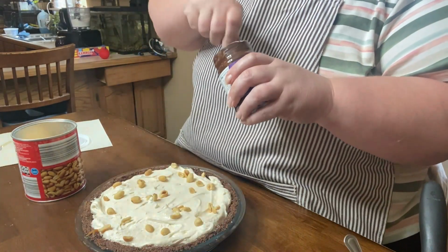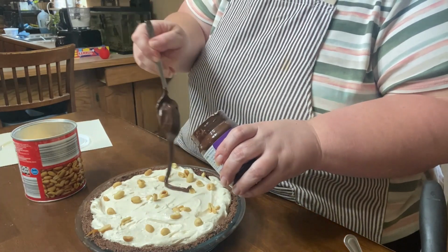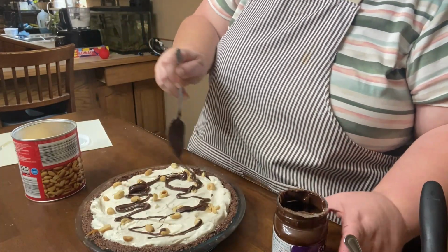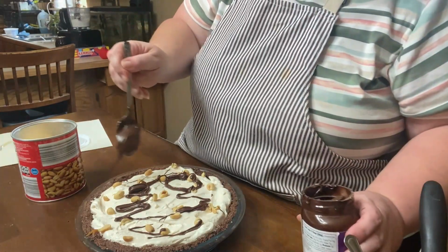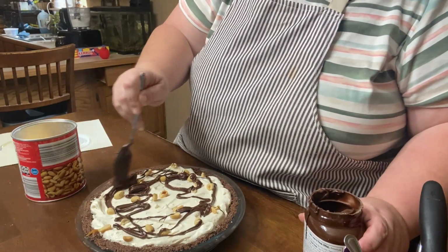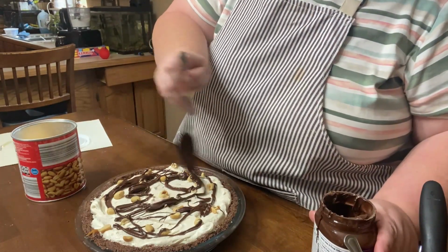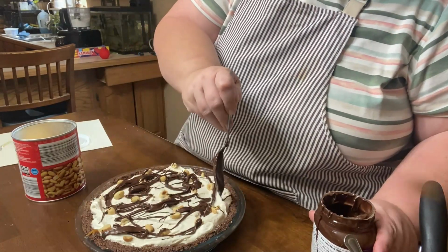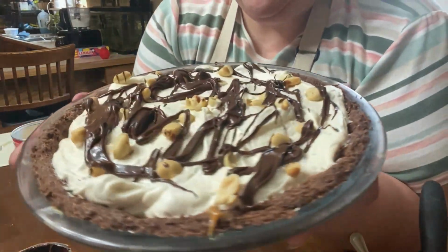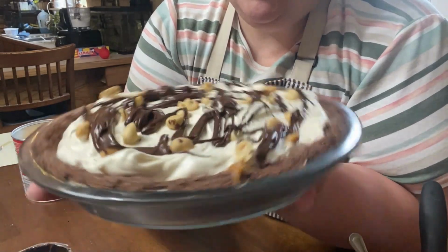So what I'm going to do now is just drizzle the top, really. And if you wanted to thin this out some, you could totally do that. Thin it out so it's not so thick, but I like having big, thick pieces of chocolate on top. You could also go around and do some more caramel on top. But that's it, guys. Look at that. That is your keto, sugar-free, no-bake Snickers pie.